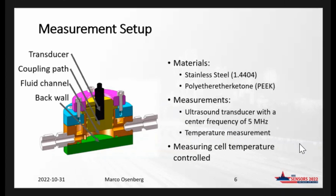The formation of fouling in this measuring cell is promoted by a flow-reduced zone. This is here in this area most of the time, or here in the back well end. We need these flow-reduced zones so that the fouling has time to grow in this measurement cell.